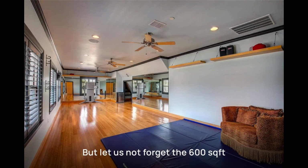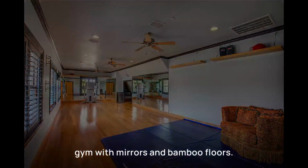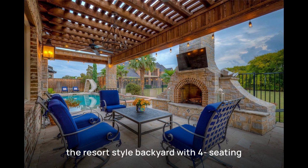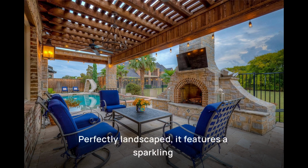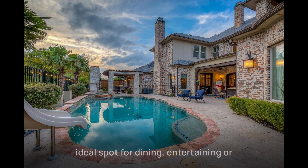But let us not forget the 600 square foot gym with mirrors and bamboo floors. The tour wouldn't be complete without exploring the resort-style backyard with 4 seating areas and a 3-hole putting green. Perfectly landscaped, it features a sparkling pool and a spacious patio, making it an ideal spot for dining, entertaining, or simply relaxing under the Texas sky.